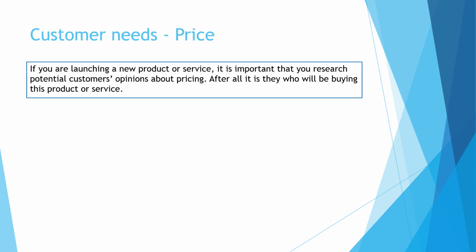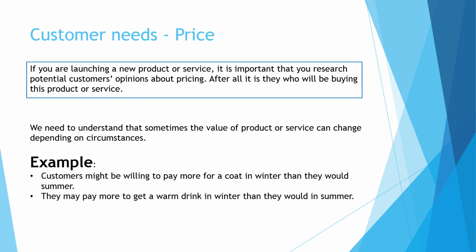Okay, so customer needs, price. If you are launching a new product or a service, it is very important that you research potential customer opinions about pricing. After all, it's they who will be buying this product or service, because you don't want to be making the product price sky high and then end up nobody buying that product.